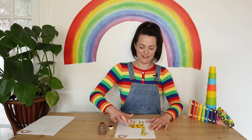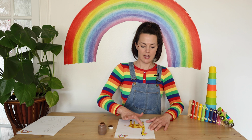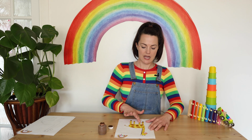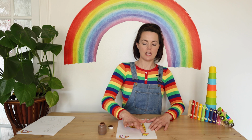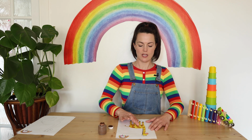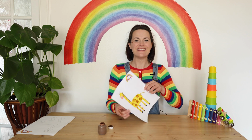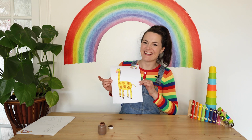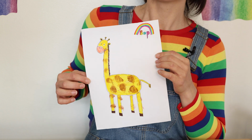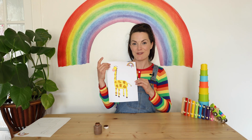So you make a funny little giraffe and you can smudge them around, smooth them out a little bit, make them squidged in. You can do it whatever way you want to do. And then you have a little giraffe. And don't forget that we would love to see your lovely pictures of your Blair Drummond giraffes.